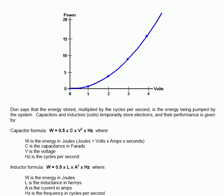For a capacitor, watts is equal to half of the capacitance multiplied by the square of the voltage multiplied by the cycles per second. In the case of an inductor, watts is equal to half of the inductance times the current squared times the cycles per second.